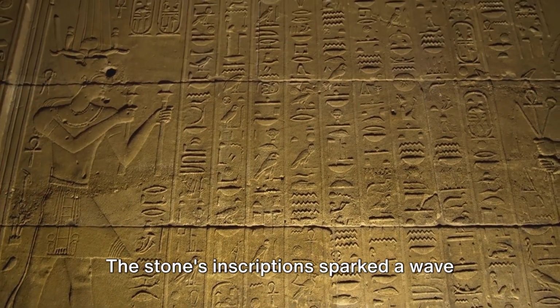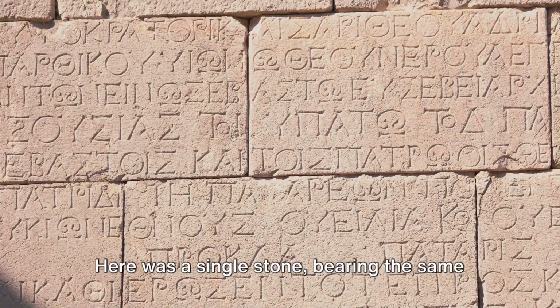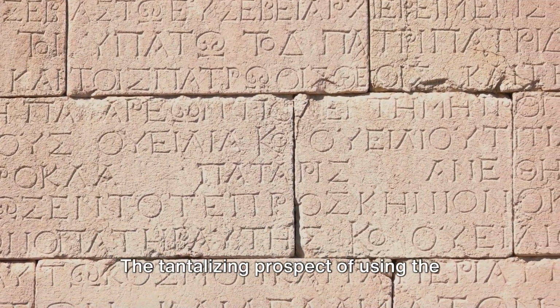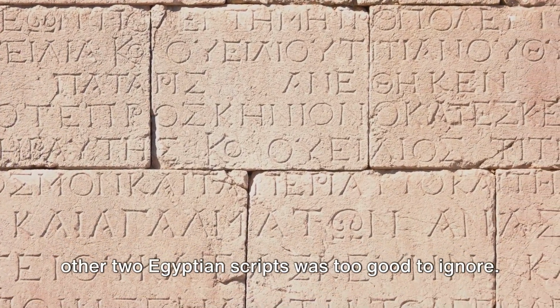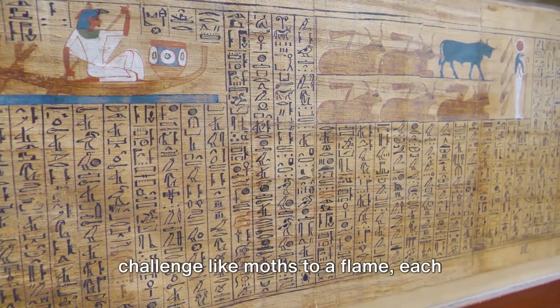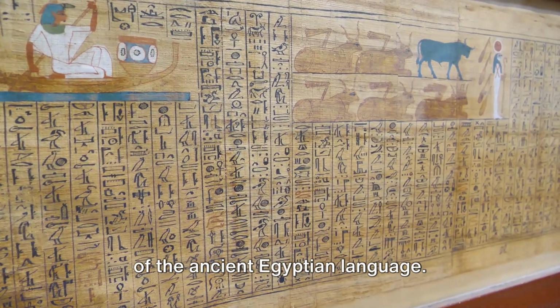The stone's inscriptions sparked a wave of excitement among scholars. Here was a single stone bearing the same message in 3 different scripts, one of which was well understood. The tantalizing prospect of using the Greek script to crack the code of the other 2 Egyptian scripts was too good to ignore. Scholars across Europe were drawn to the challenge like moths to a flame, each hoping to be the one to unlock the secrets of the ancient Egyptian language.